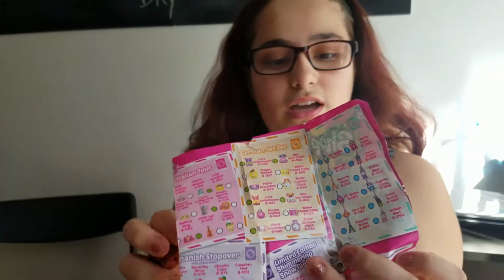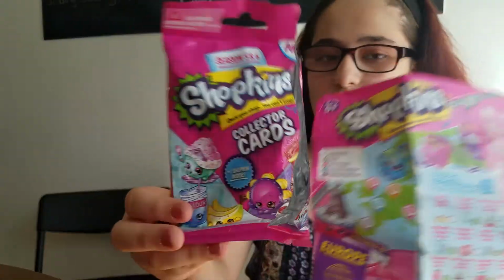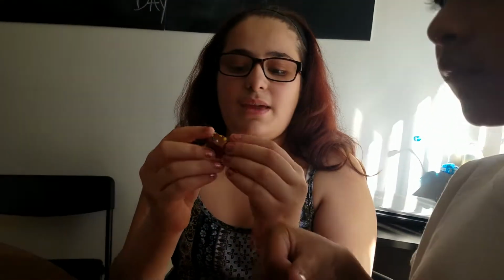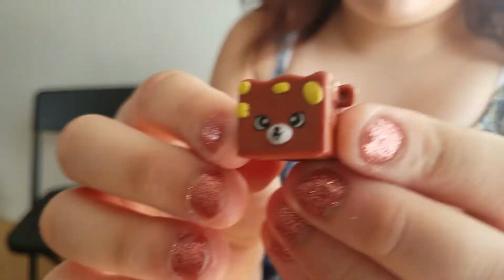And I don't think it's on here because I have a world vacation, and this one is a regular one. Okay. So, it doesn't come with another collector guide, so we're just going to name this one Fudgy Bear, because it looks like a fudge bear. Now let's take a look at this. Let's see. Fudgy Bear.